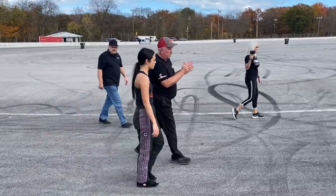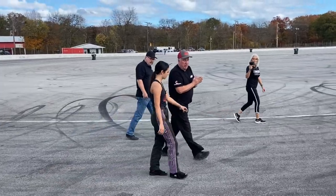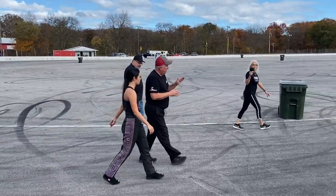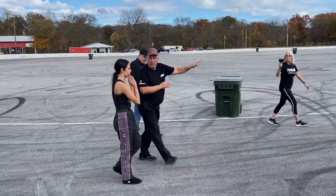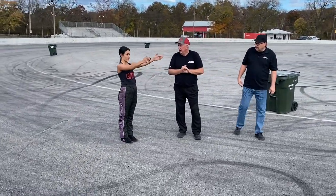Or pushing. And if the front end starts going back to your right, you'll have to lift. The car comes back to the left. Start feeding the gas back up straight. So my visual path from this point forward is just straight, easy.